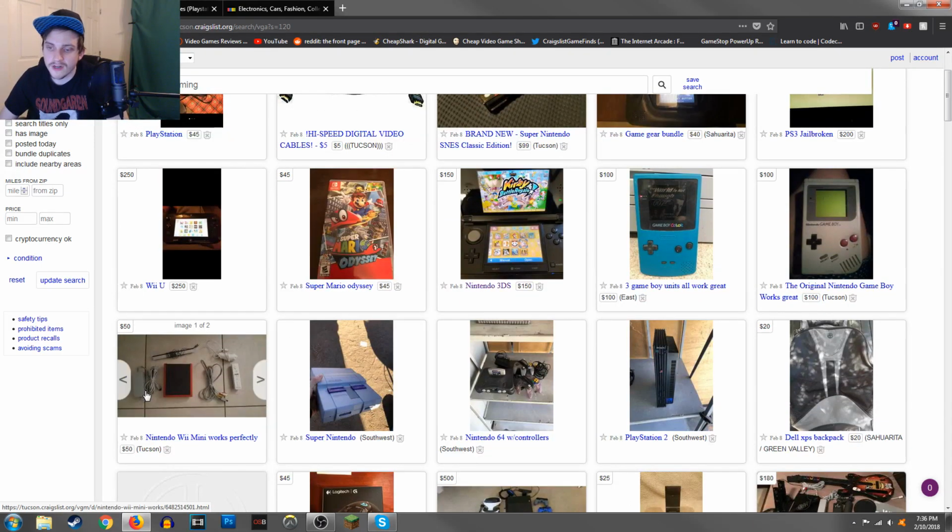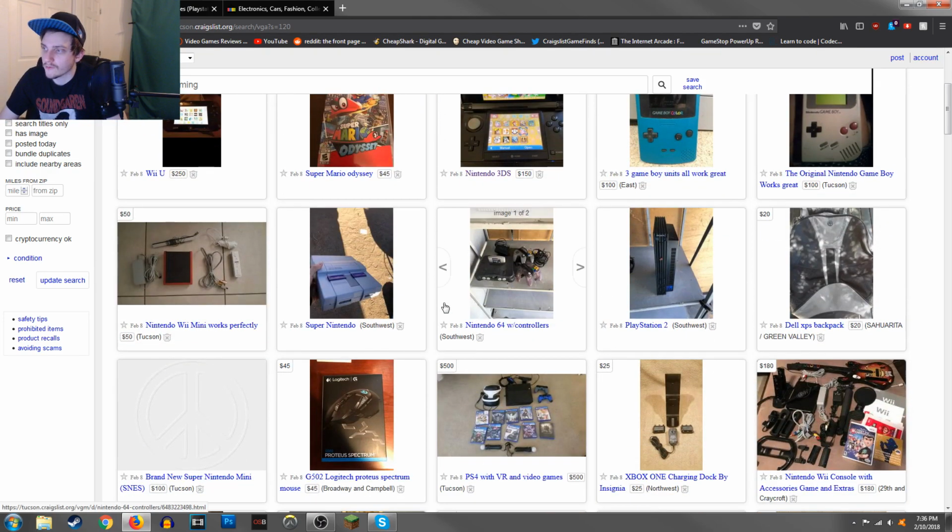50 bucks for a Wii Mini. The thing about the Wii Mini is that it's stupid. You can't play GameCube games on it. Why would they be selling it for more money than the original Nintendo Wii? That's what I'd want. 45 for Odyssey used. I can't complain about it. That's not terrible, but we're on here for deals.